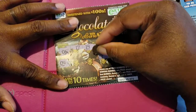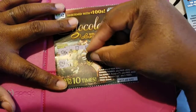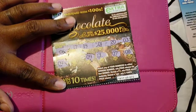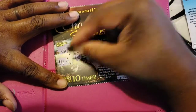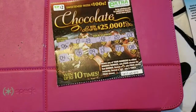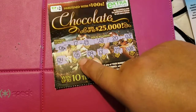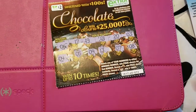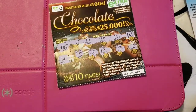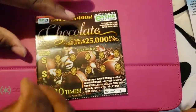Now all we need is a 5. 13. And we have 3, 4, 5, 9. And a 5. There it is. Told you. So we have 3, 4, 5, 6, 7, 8, 9. Dumb. Okay, next ticket.